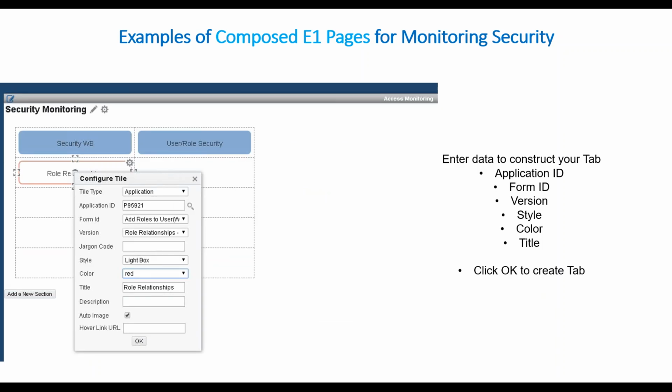Next slide. So as you can see, I choose application for tile type. I insert the application ID. For this one, it's going to be the 95921, which is the user role relationships table. You can choose a form ID. I just chose the basic form, which is adding roles to users. Version, if there's a specific or multiple versions that you would like to be called. You can also change the style of the box and the color of the box.